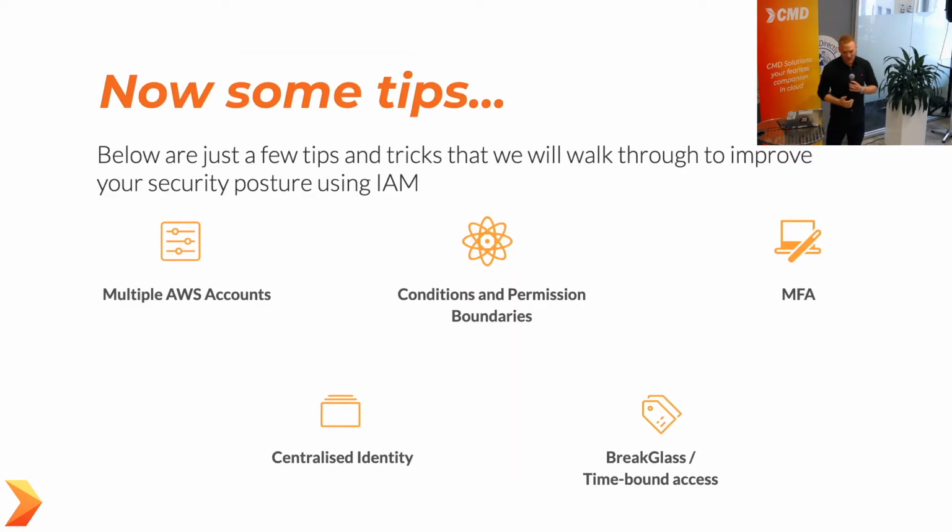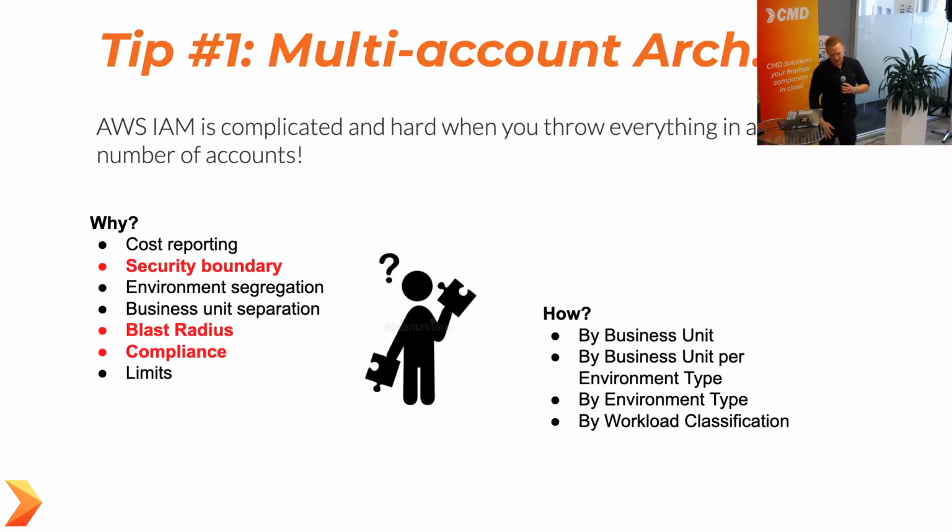Now some tips. So how do you go from basic security up to best practice, or at least to good security? We'll go through each of these, so I won't talk about them now, but effectively I'm going to talk about multi-account patterns. A lot of people still have one account or two accounts, and that's it. Unfortunately, it's still a bit of a burden, but it's not as much as it used to be to create more accounts and manage multiple accounts, but it is a good security boundary and you should use it. I'll talk about why. Centralized identity, that hub-spoke model, we'll talk about how that works. Conditions and boundaries, what we call break glass, but it's really time-bound access, giving someone access for the period of time that they need it only. And MFA.